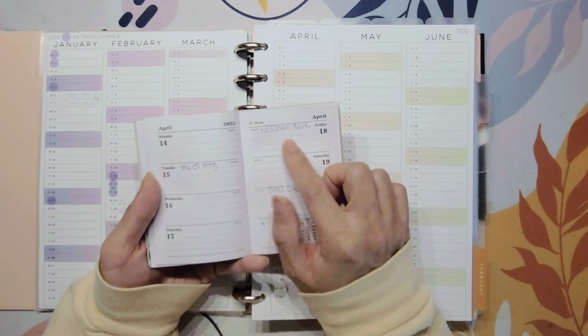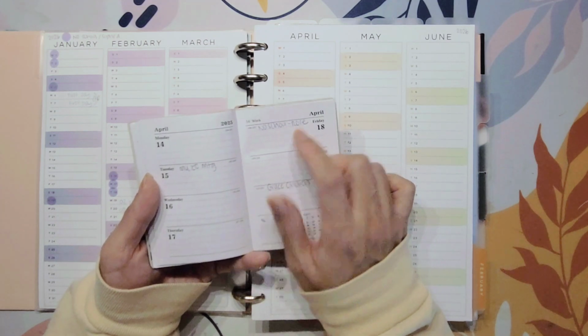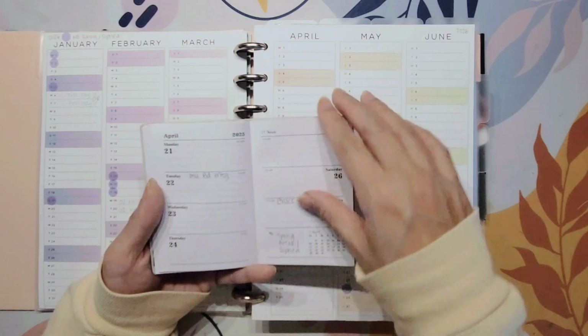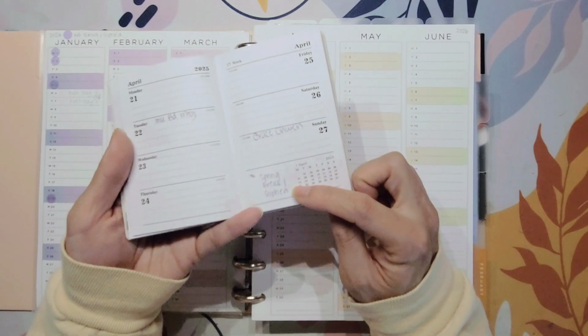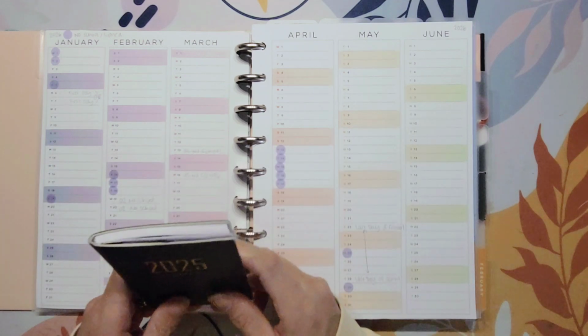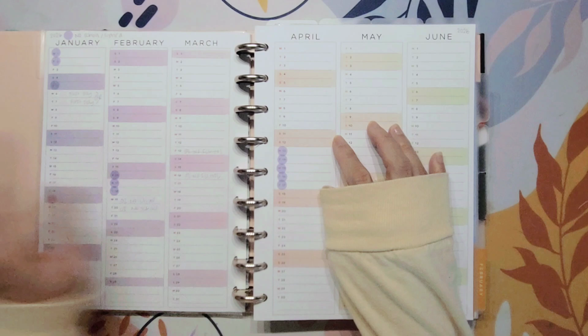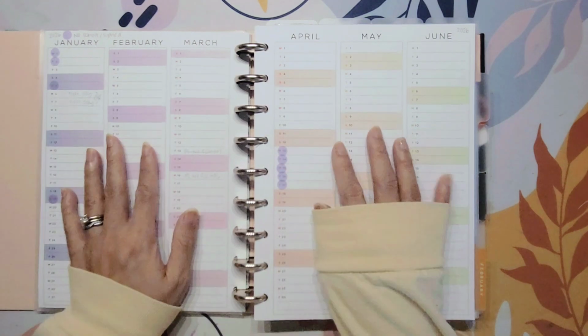Here's a note. I put this in here already. No school for Rose. This must be Easter weekend, so she's not in school that week, right? This week, spring break for Sophia, right? So I do this method pretty much every end of the year, right? So around October, November, when I buy my new 2026 planner, I will transfer it over.